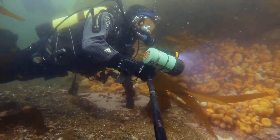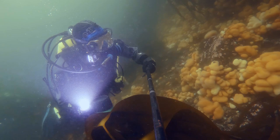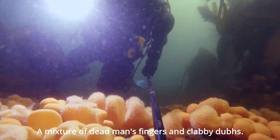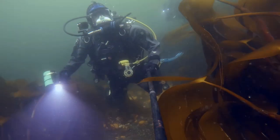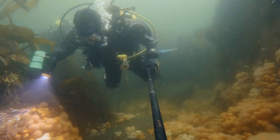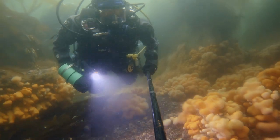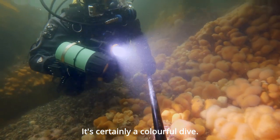Yeah, we're getting pushed now. You don't get much slack. Mixture of dead man's fingers and clabby doos. We're only at 5 metres at the moment, so I don't know if I'm in the right bit. It's certainly a colourful dive.